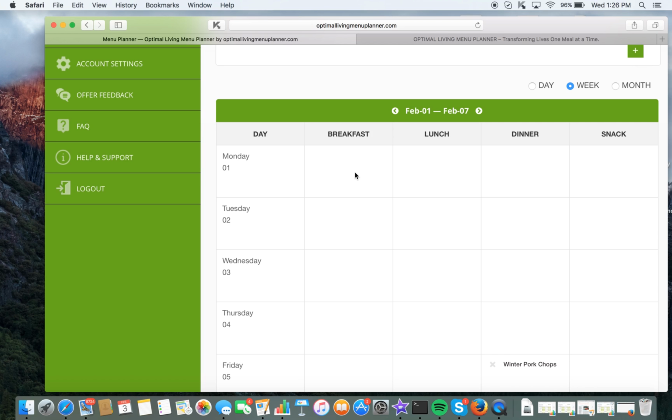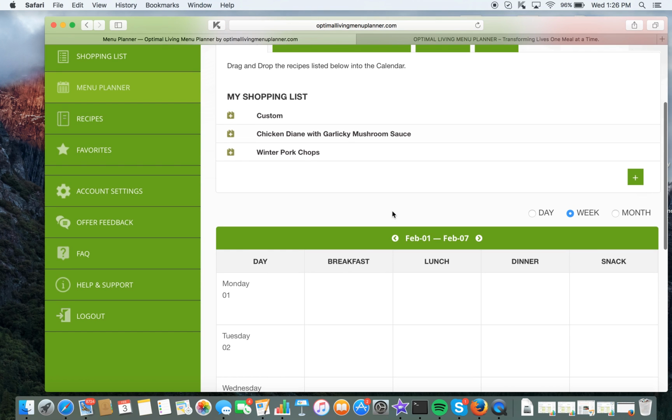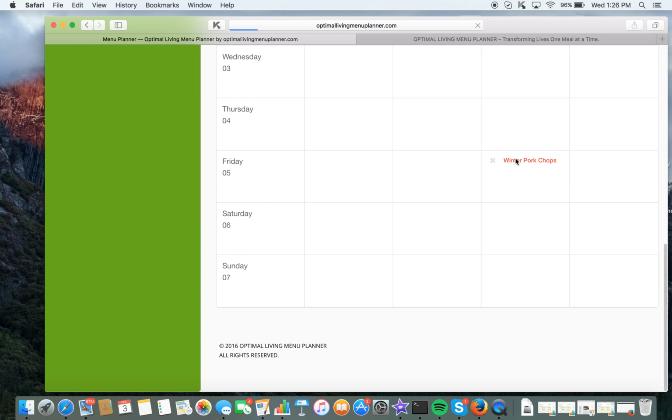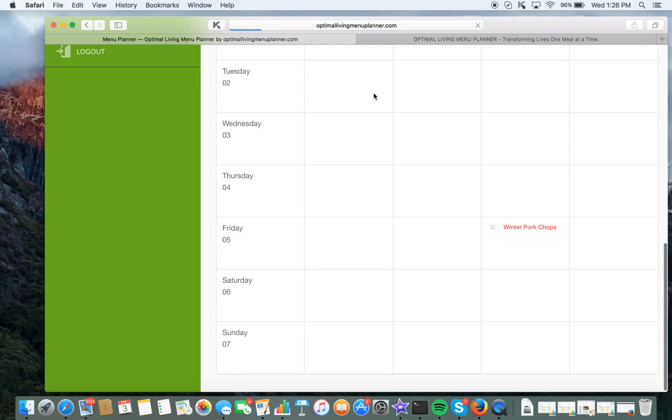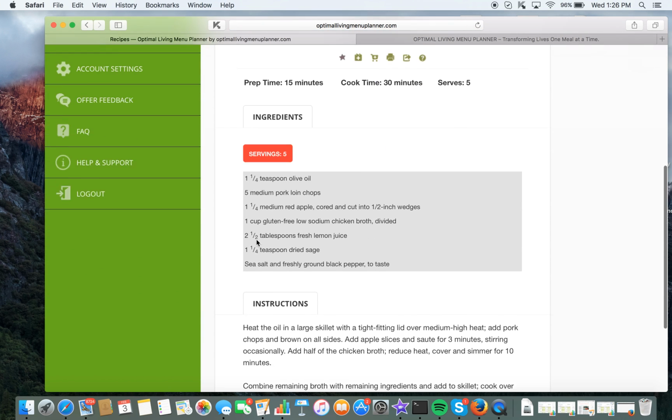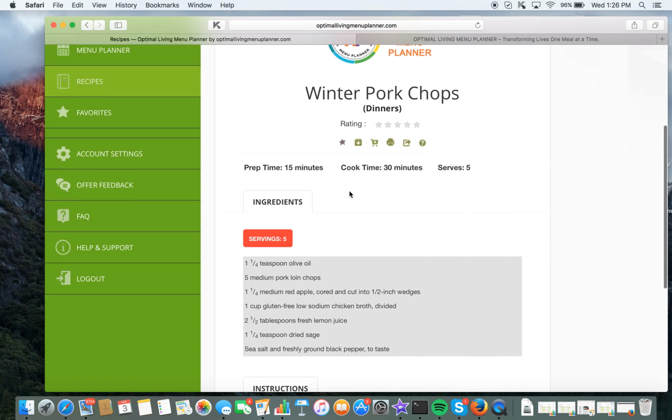So there it is there. You'll notice I clicked on it. It is in Friday. It is for dinner. There it is. I can get rid of it, or I can add that to something. I can drag and drop it. Whatever I want to do, I can click on it and it will go back to the ingredients and everything.